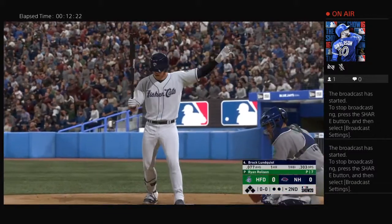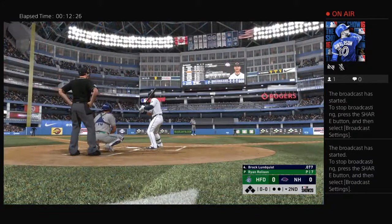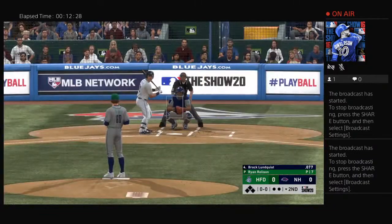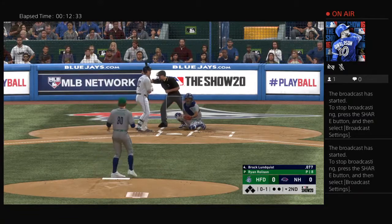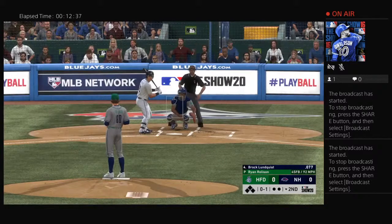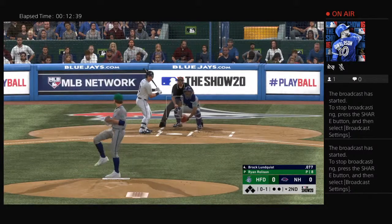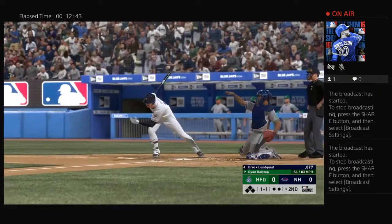So now it'll be the 4-hole hitter, Brock Lundquist. And he's looking to get it going. Off to a bit of a slow start this year. Ready with the first pitch. Here it comes. In there for strike one. 0-1. And low, it's a ball and a strike.